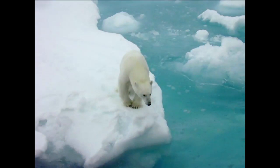So one example your viewers might be familiar with is that of a polar bear. Polar bears are animals that spend a lot of time on sea ice. They hunt on sea ice. They spend much of their time there. But with global warming, the amount of sea ice is decreasing steadily. And many scientists are worried as global warming continues, the amount of sea ice is going to decrease so much that polar bears are going to be in danger of going extinct because they're so dependent on sea ice for their lifestyle.